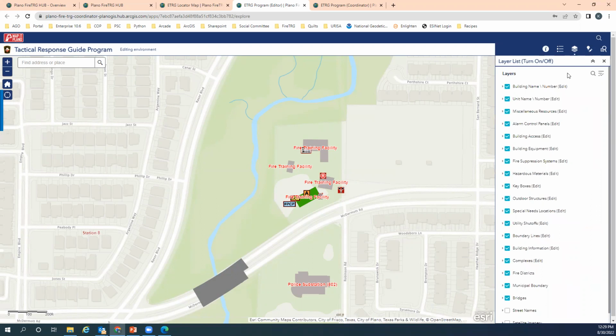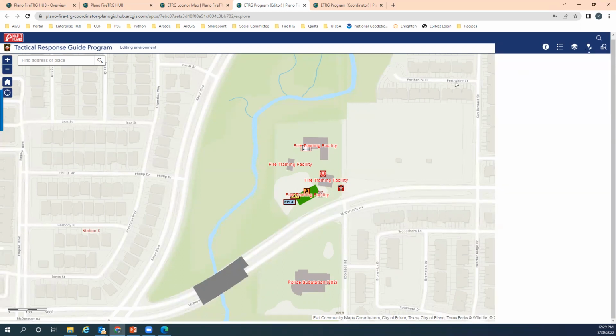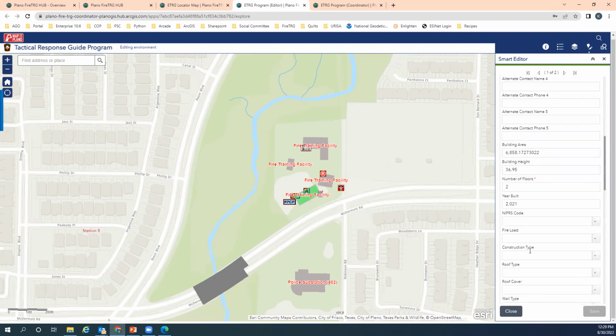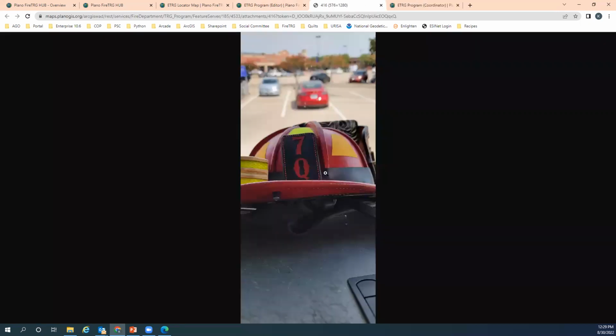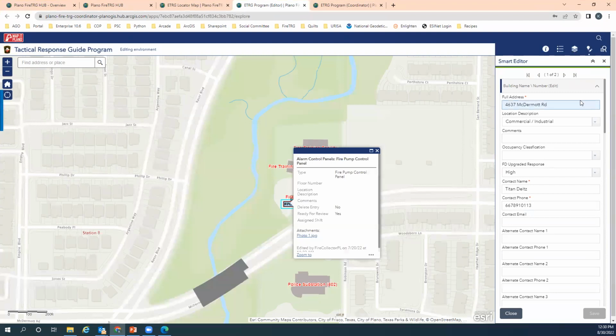Then of course, again, we've got our layers, they can toggle on and off, and our satellite imagery, they can toggle on and off. Then they're using the Smart Editor to edit data, and I can show you a really quick one here in just a second. You can see they can click on it and edit the data as they see fit. And then we also even have the ability to attach photos. In this case it was testing data, but they're attaching floor plans and videos to access certain equipment.